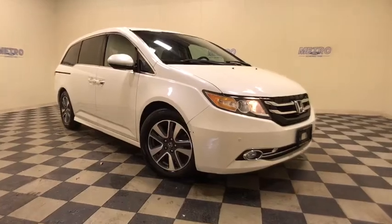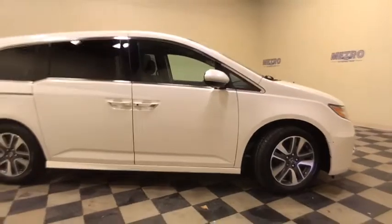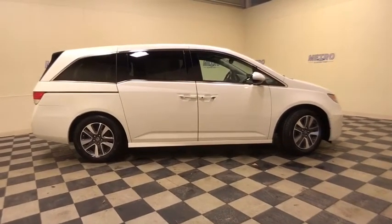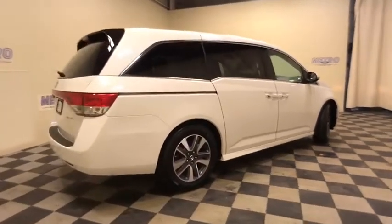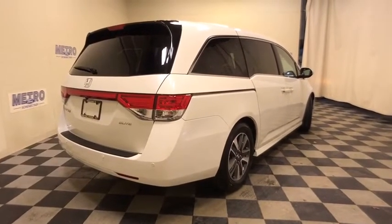Stop by and take a look at the 2016 Honda Odyssey. The Honda Odyssey is a showcase of distinguished style, captivating technology, and advanced safety features. A must for all families. This vehicle has less than 65,000 miles. Here are some of this vehicle's great options.